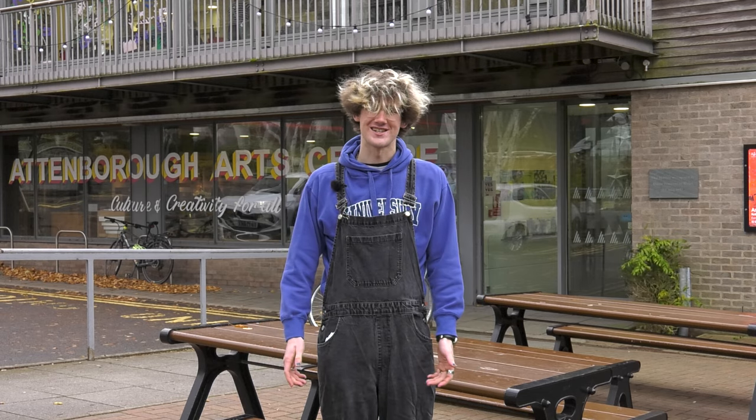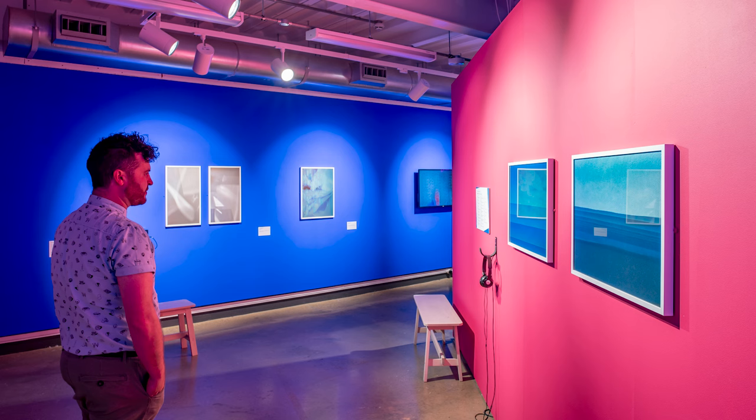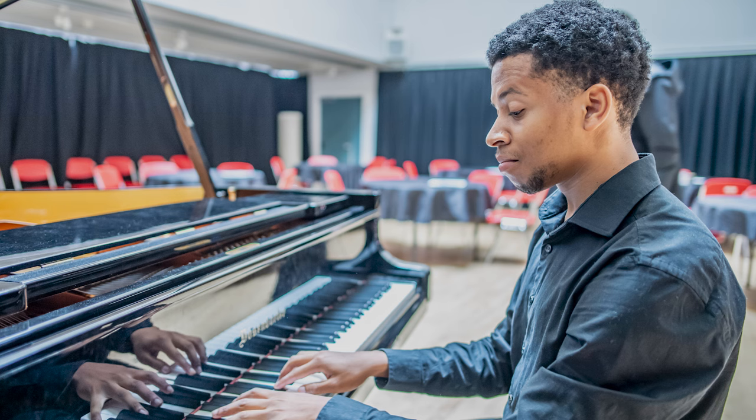Here is the Attenborough Arts Centre, home to contemporary art, theatre and creative courses. Here we champion emerging talent and disability-led artists, supporting those starting their careers. As well as a cafe, music practice rooms and social and study spaces, the centre offers students the chance to attend free drop-in craft sessions during term time.